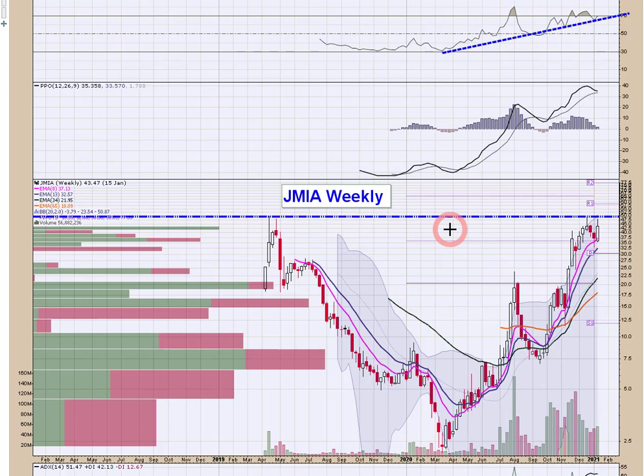And then tonight, Netflix after the bell with earnings can and often has been in the past a mark for sentiment in mega cap tech. So we'll see how that goes.